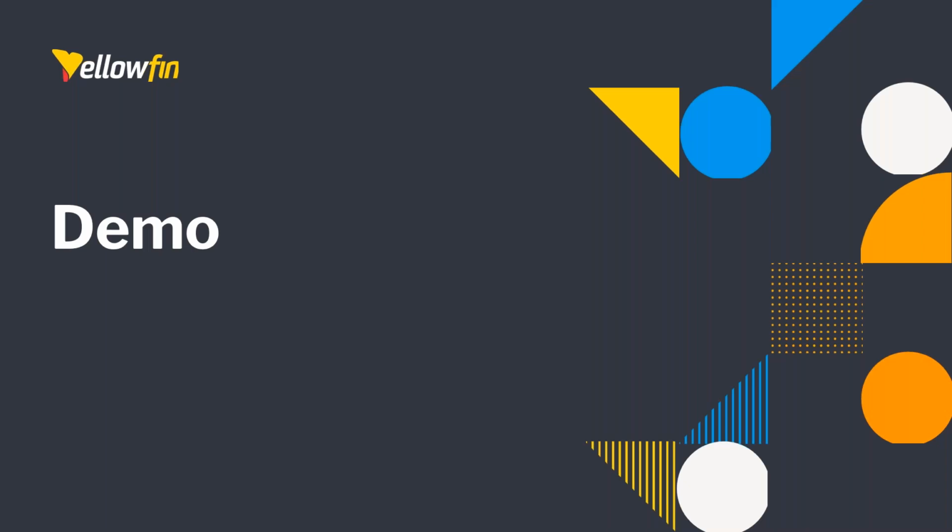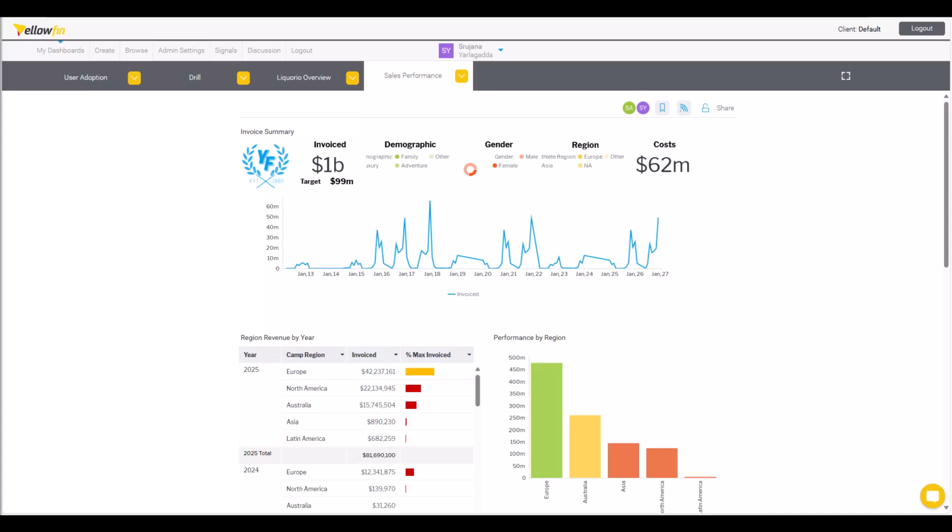Now let's look at these features in the application. In this demo, I'll walk you through the key capabilities we've covered so far in this webinar. We'll start by looking at how you can build dashboards using AI-powered natural language query. Then we'll explore how to automatically generate insights that explain anomalies in your data. Finally, we'll see how to monitor trends, identify patterns, and uncover opportunities that support better decision making and business growth.